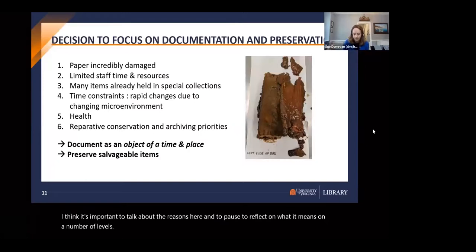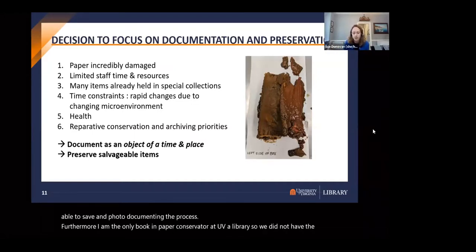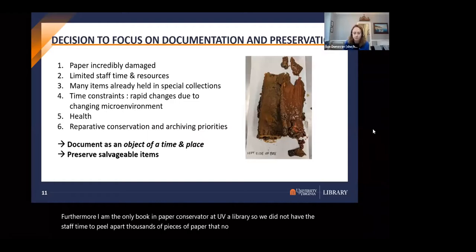As the salvage effort drew out and the extent of damage was revealed, it became clear that the majority of the paper-based objects would be unsalvageable. The paper was just too damaged, and this was a huge part of the decision to move towards preserving what we were able to save and photo documenting the process. Furthermore, I am the only book and paper conservator at UVA Library, so we did not have the staff time to peel apart thousands of pieces of paper that no longer had any structure. Third, we knew that we had copies of many texts in the UVA special collections, which would provide the intellectual information stored in the pages that were too damaged to save from the time capsule. Time constraints were also an issue.